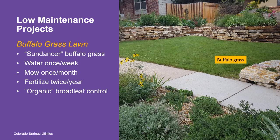I fertilize it twice a year, once in June and then once in August or September. And so it works out extremely well. My kids do play on it, so it does tolerate some traffic, but you don't want it to be too heavy. So it is a really good low maintenance option as an alternative for lawn.